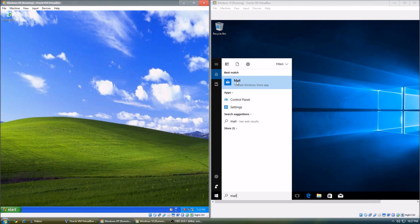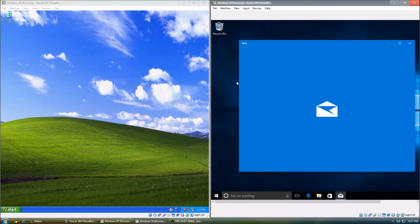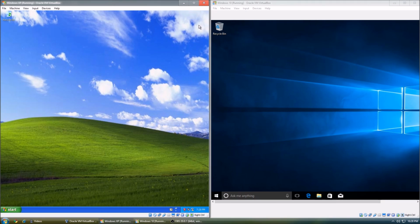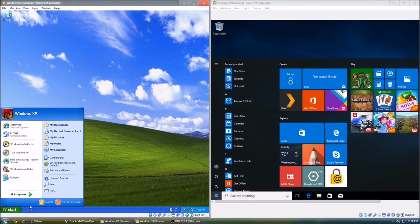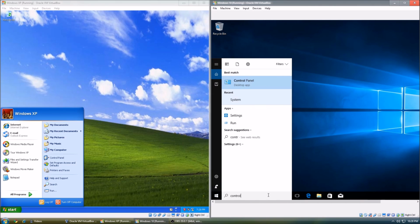Let's see what the results are on Windows 10 in 3, 2, 1. 3.6 seconds. Okay. So XP is a lot faster in this. XP is like 6 times faster. Let's go ahead and do, what did I do last time? Control panel. Yeah, let's do control panel, because that's all I could find, the compatibility.